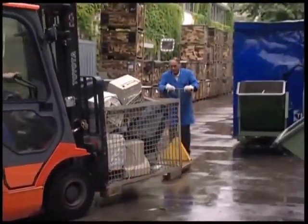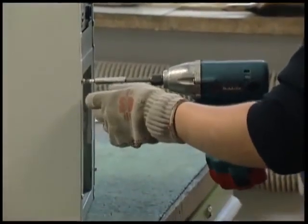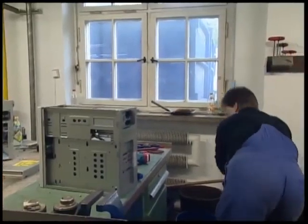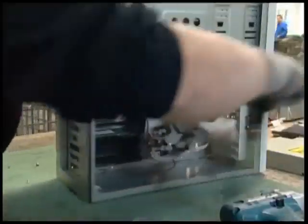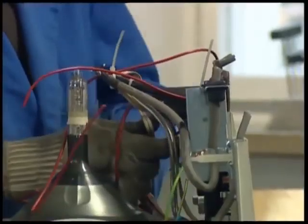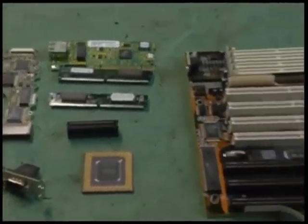The old computers are sent to a plant which salvages their precious metals. First, the outer casings are taken off. Cables are unplugged and disposed of. And then all that remains are the chips and processors.